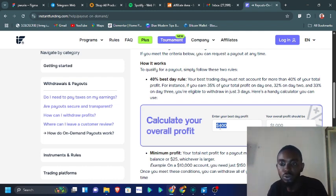Now, when you get to $1,000, you are now eligible to request for a payout. Once that happens, your payout button is going to pop out on your dashboard. When you log in, you're going to see the eligibility button for you to place your withdrawal. It is automatic. You don't need to DM any support. You don't need to disturb anybody.